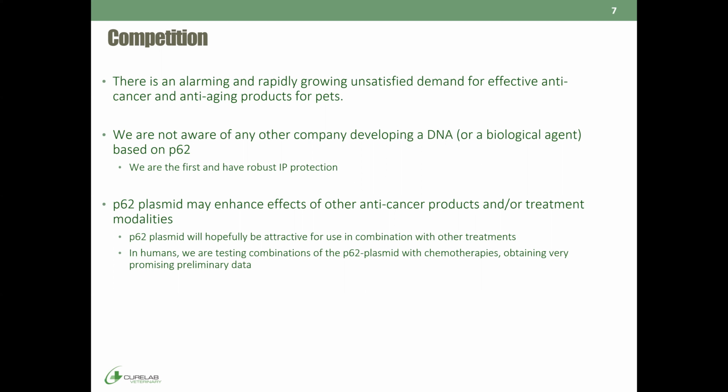Yeah, I agree, Alex. And that's why our modality is really novel. A lot of companies out there are also using monoclonal antibodies, which can be very expensive. And again, only targets one thing. And so we have a lot more flexibility with our novel plasmid product.